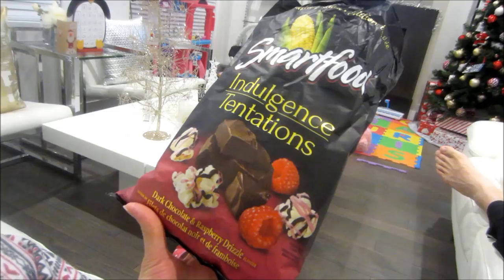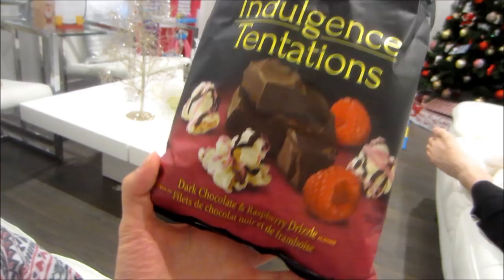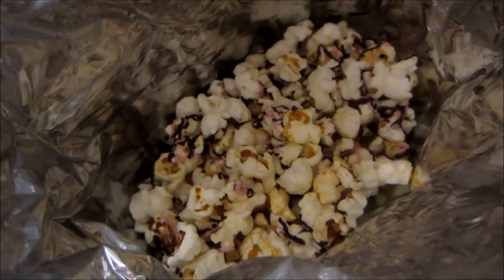You guys, these are so good. It's the limited edition Smart Food Indulgence Dark Chocolate and Raspberry Drizzle Popcorn. Mmm. It's really good. Try it out.